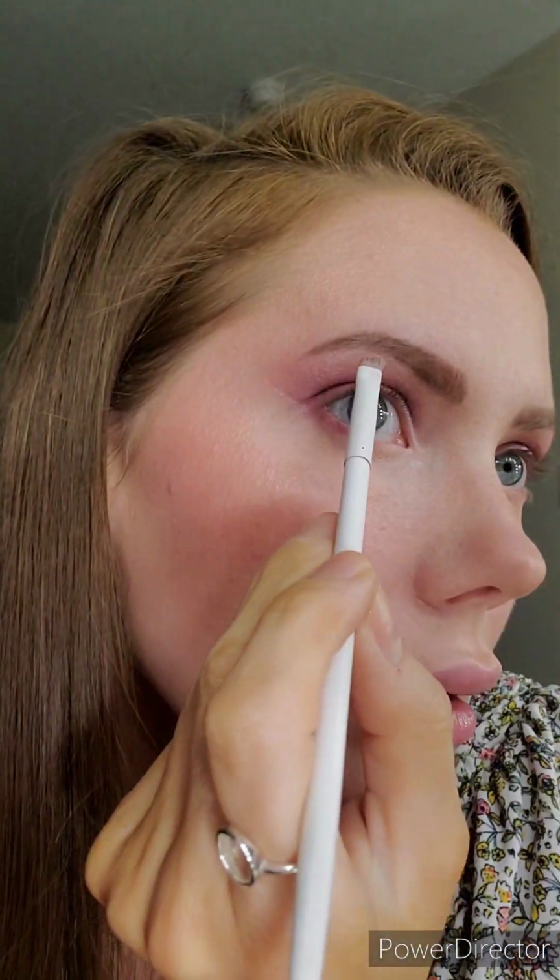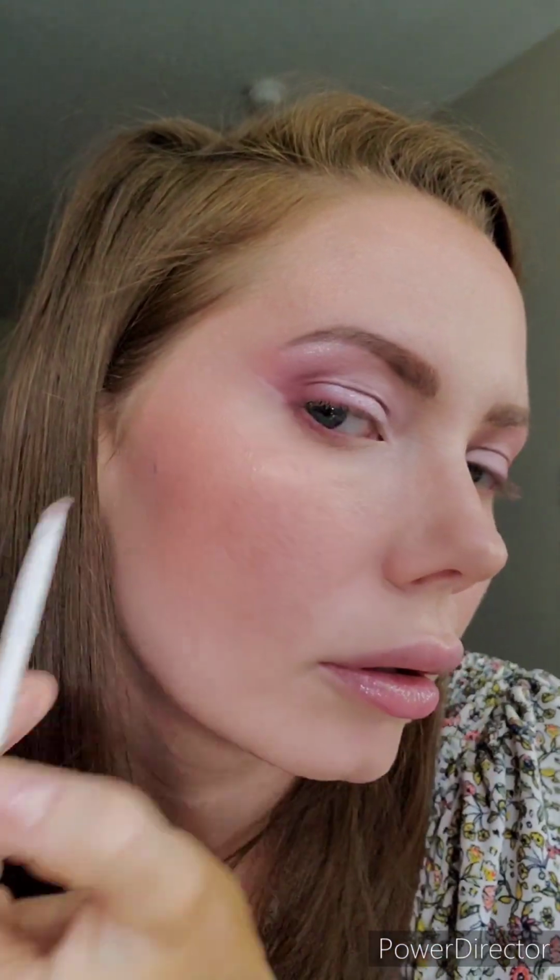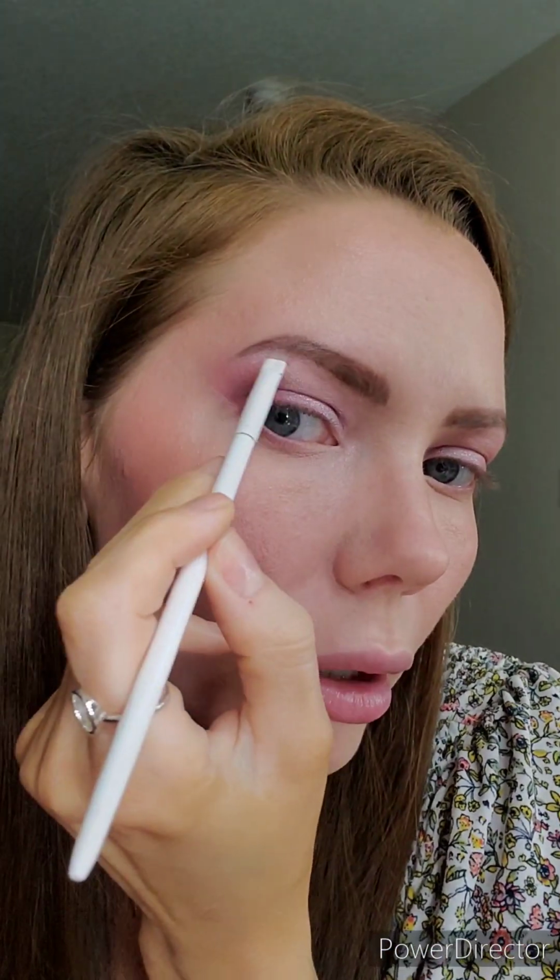So we have our underliner, and then I'm going to take a little bit, pop it right on the brow, right underneath the eyebrow. See, that's how it looks before. And then I'm just going to take a little bit and just sharpen up that brow a little bit. There we go. That's our eye look. All done. Now we need mascara.